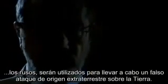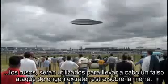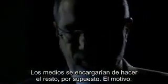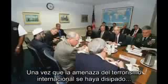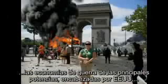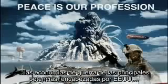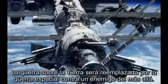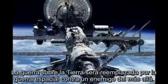Our research group is convinced that UFOs constructed by the Americans or the Russians will be used to support a hoax attack on the Earth of extraterrestrial origin. The media taking care of the rest, of course. The reason? Once the threat of international terrorism has dissipated, the war economies of the major powers, with the United States at the head of the pack, will need a new enemy in order to still prosper. War on Earth will be replaced by space war against an enemy from beyond.